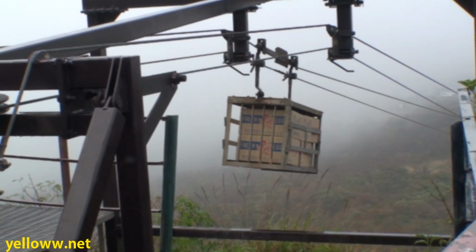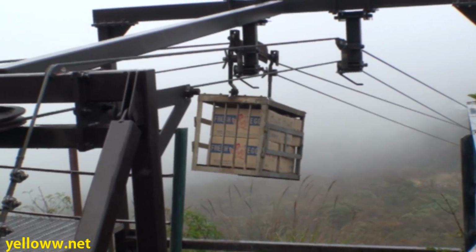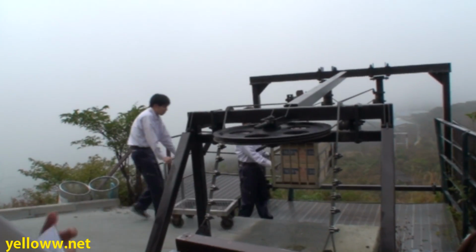And if you wonder how they get the eggs up here, they have a suspended pulley that'll bring the eggs from the station up to where they boil them. Now that's a unique Japanese invention.